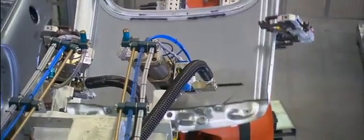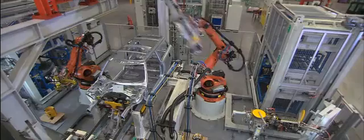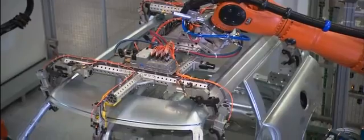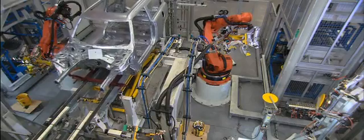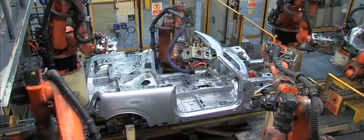The individual body components are fitted together automatically, using high-precision welding and handling robots. More than 500 of these robots work throughout the body shop, and about 80 have been added specifically for the production of the Mini Clubman.